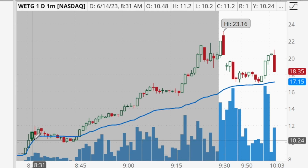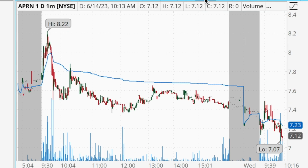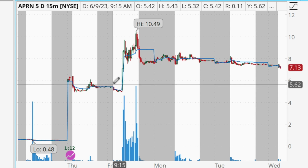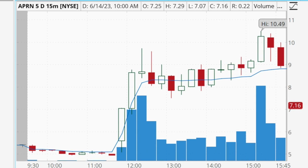And that's exactly why I was so confident in taking this trade in pre-market, since I knew from posting on Monday that this stock already had a reverse split. And one of the recent examples of a big reverse split pump that we've seen off the top of my head is APRN. We take a look at the past couple of days, we can see that on Friday last week, this had this big spike up from under $5 per share up to a high the same day of $10.49. And this is nothing new.